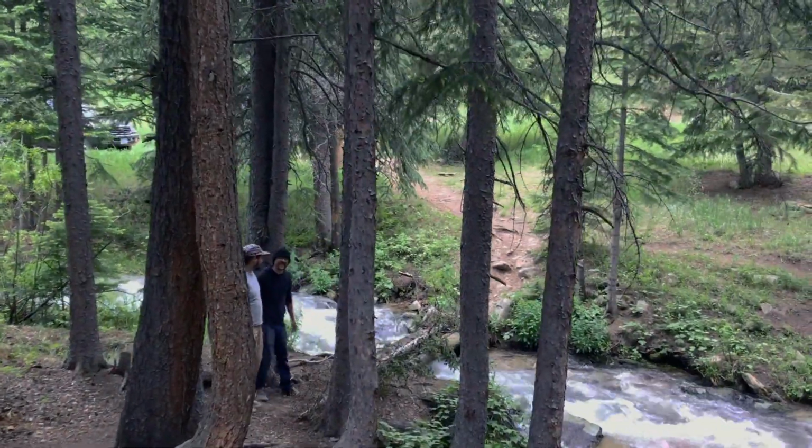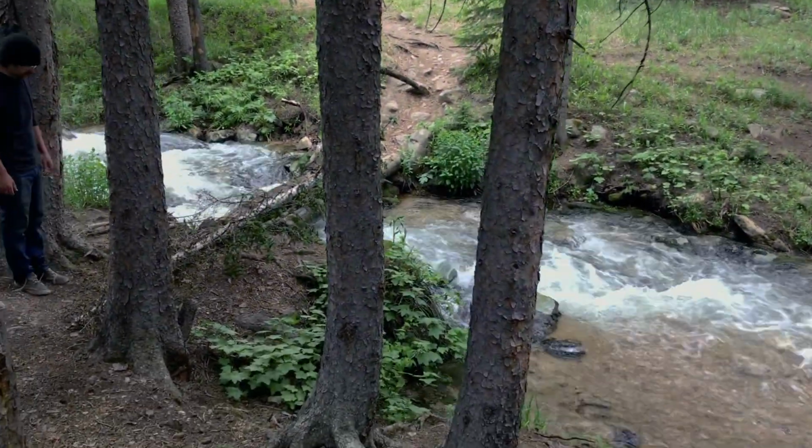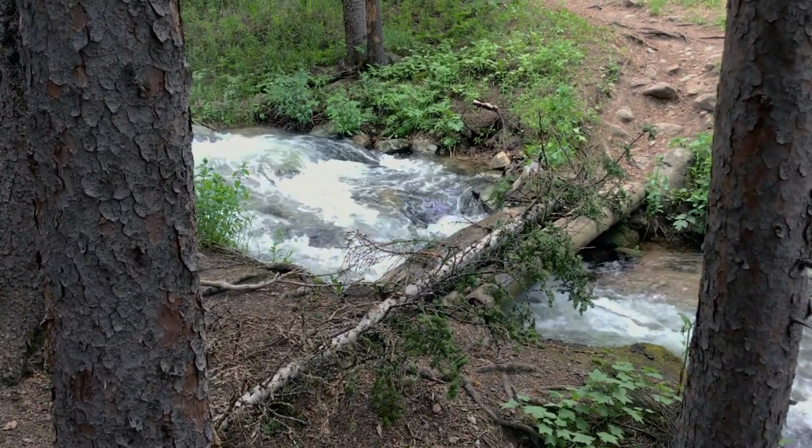Boys found a stick. We're trying to build a more sturdy bridge, you know. I like it. We just gotta cut all the stuff off. Yeah, I know, we don't have a little hatchet.